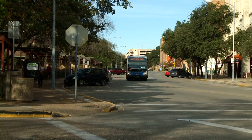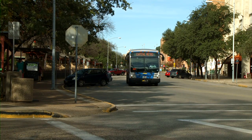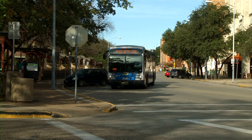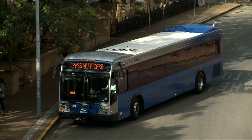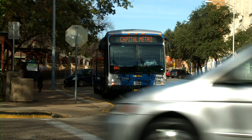Approaching a stop is one of the most dangerous and most common things that bus operators do. As you approach the stop, you want to use your right-hand turn signal to show that you'll be accessing a stop. As they get to the bus stop, they turn on their four-way flashers. This shows vehicles that you are stopped.